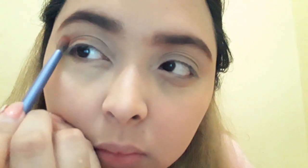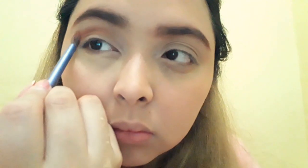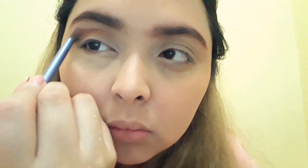I'm using a small fluffy brush. I'm gonna put this on my crease. So I start with my crease. Just gonna blend it out. If you can see, it's very pigmented. That's why I really like it. And with this palette alone, you could do so many looks. And if you can see, it's very easy to mix and match.